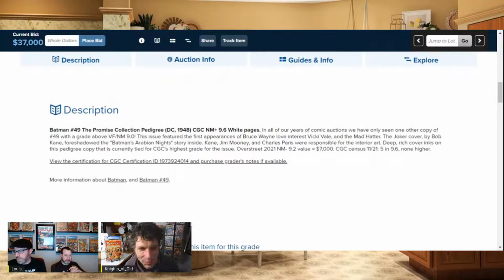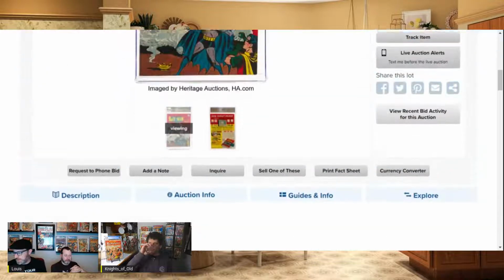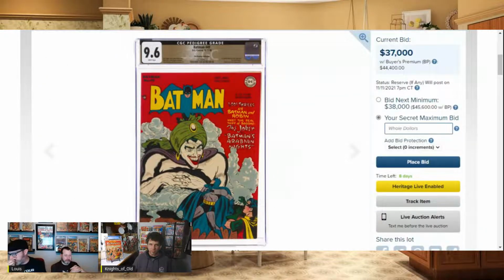Yeah, they do. This 9.6 lovely copy here of the Batman 49, the Arabian Nights, whatever you want to call it, the Joker. It's tied for the highest grade, so it's not the single highest grade, but people are going to want this one. Yeah, there's 2 9.6s. Right, it's already at its all-time high. I think it still has some room to grow because of the pedigree, and I'm adding 25%. I'm actually adding 50% to the last sale.